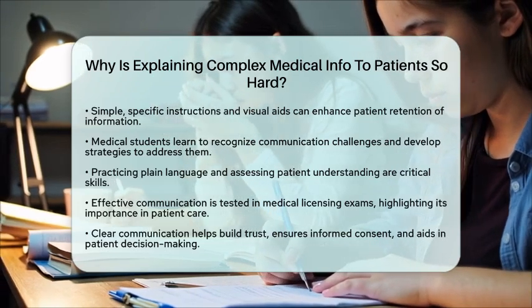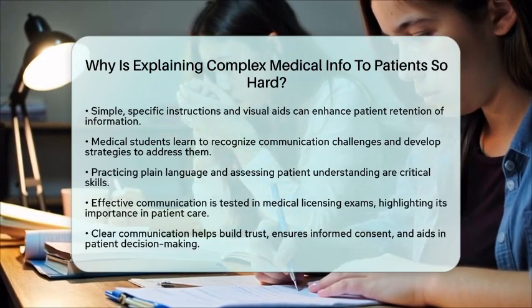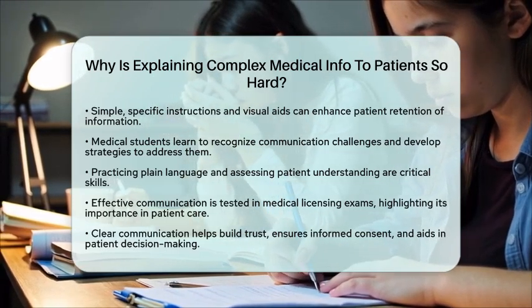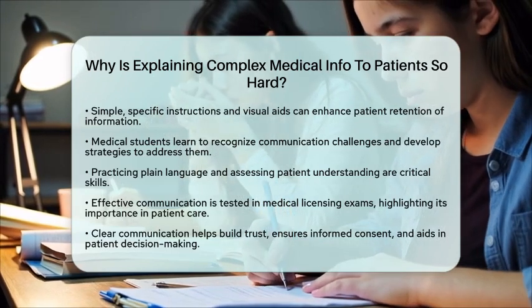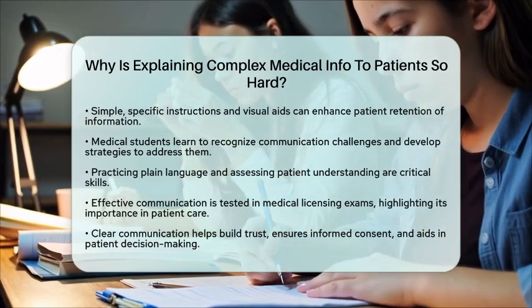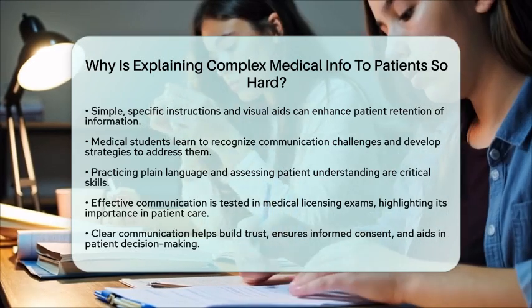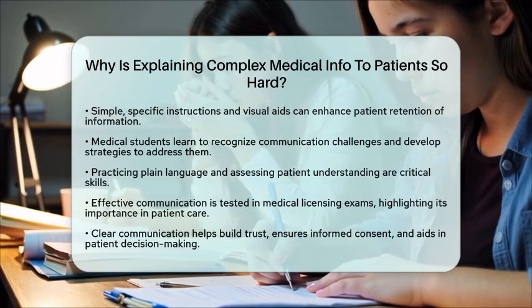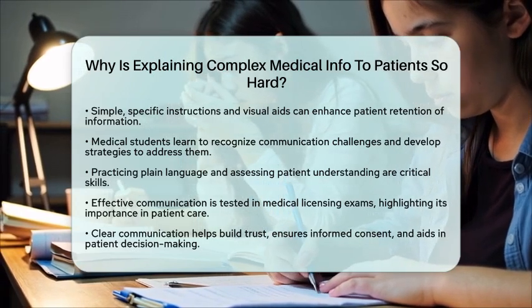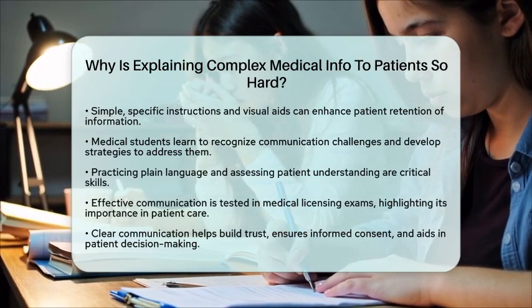These skills are particularly emphasized in preparation for medical licensing exams like the United States Medical Licensing Examination, Step 2 Clinical Knowledge, and Clinical Skills. Effective patient communication is tested alongside medical knowledge in these exams. Mastering clear communication is vital for building trust, ensuring informed consent, and helping patients make decisions about their care.